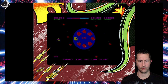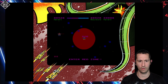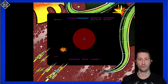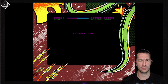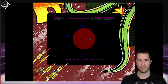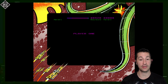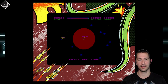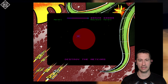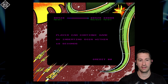All right, they're giving us tips of where to shoot next. All right, so the SOS happens, and now what happens now? Oh gosh, maybe you just... Oh, you're supposed to enter the red zone. I gotta follow the directions, the arcade directions. Go, go, go. Now destroy the... Oh... The meteors are firing bullets at me. All right, so moving to the center, and now we're here. Go, go, go. Oh, man, yeah, you have to stay inside the center circle and dodge and then fire.